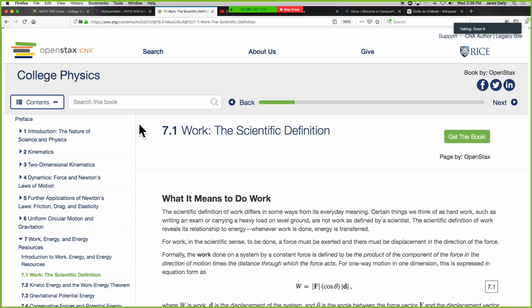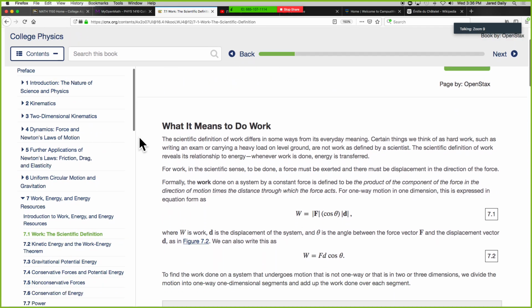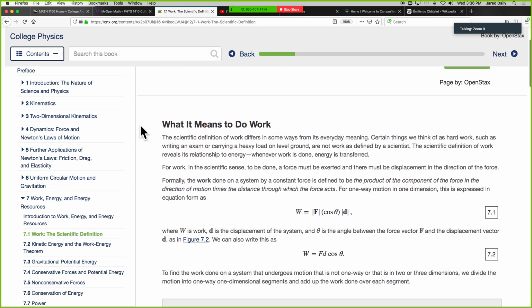So, quick review from what we did last time. We talked about different kinds of energy. We talked about work energy. Work energy is the kind of energy that is occurring when a force makes something move. So if a force moves something some distance, from one point to another point, then that is work being done. It has to be in the direction that the force is acting.